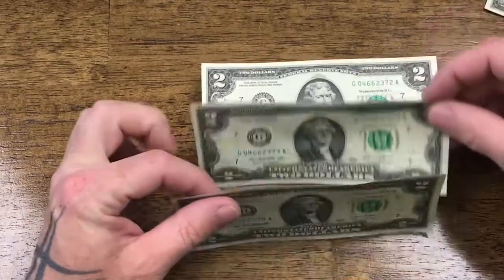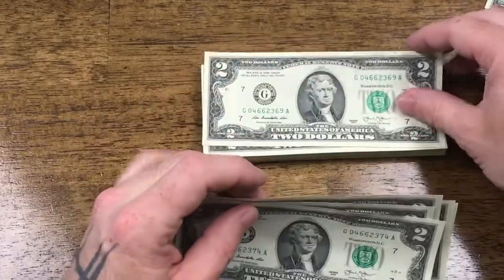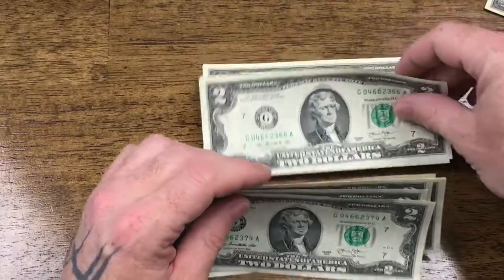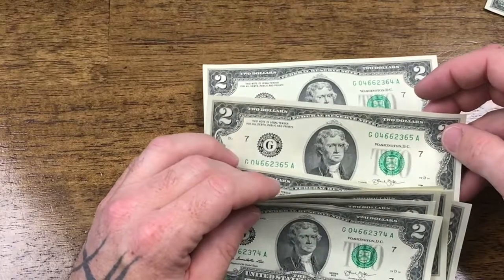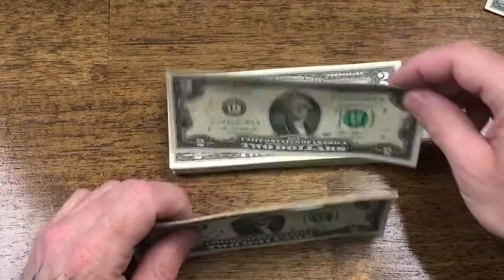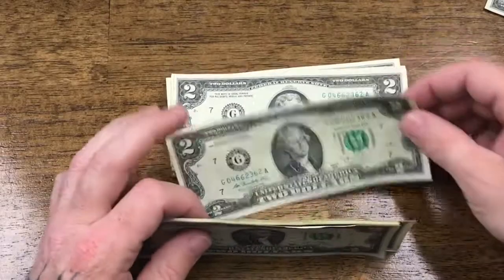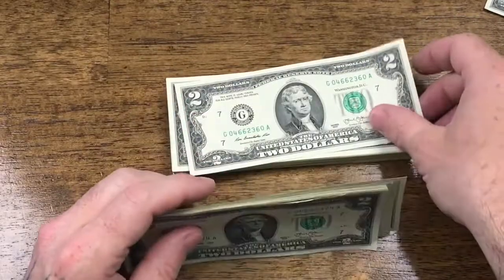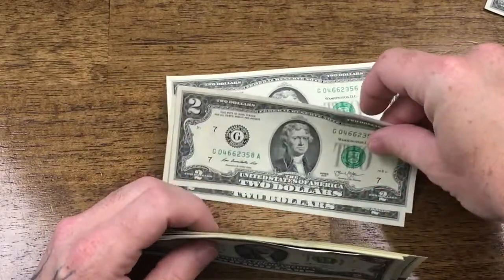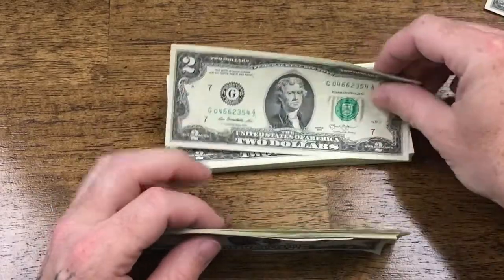Look at that, more consecutives. It seems pretty common to me that we're running into these kinds of consecutive numbers. And that's what really makes me think that because these numbers are not low serial numbers, they're not ladders, they just seem pretty common to me. And they're all series 2013. So, you know, maybe not. Maybe even these consecutives are not worth keeping. Tell me what you guys think.